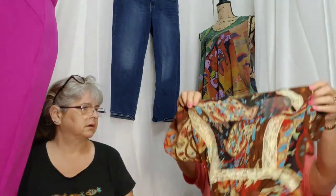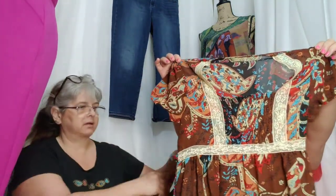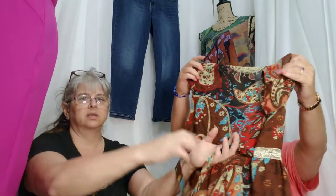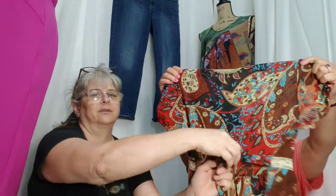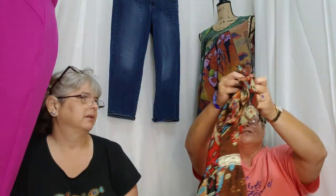Something Iris? Oh, Allie and Iris. Maybe. Iris, I could tell. Yeah. So here it is, ladies. Isn't that cute? Show the back too, very cute, because then you do the little tie. It's got a tie in the back. Gives you a little waist coming in. Oh, it's so cute.